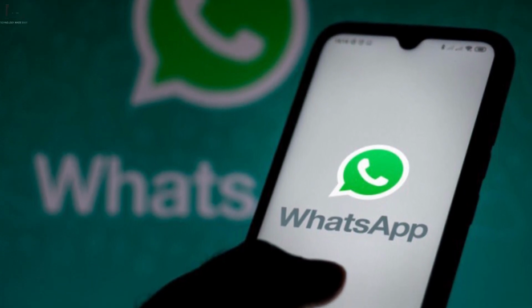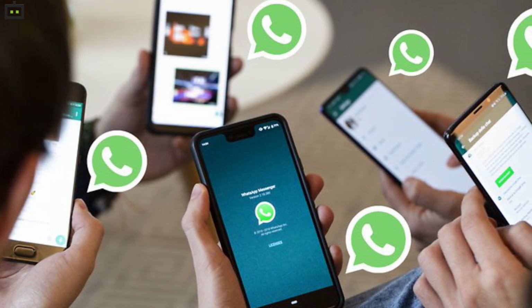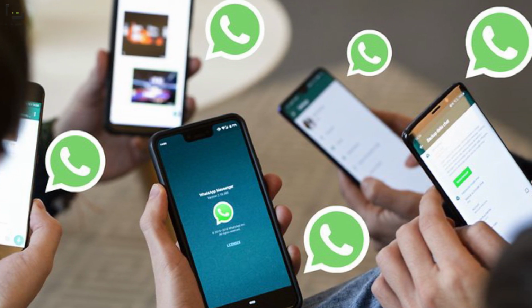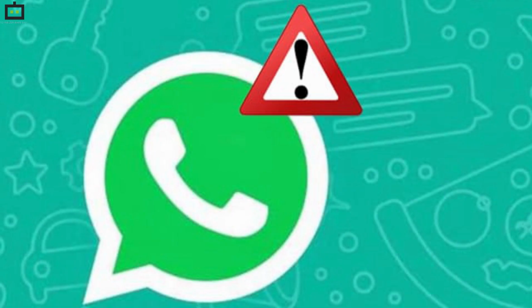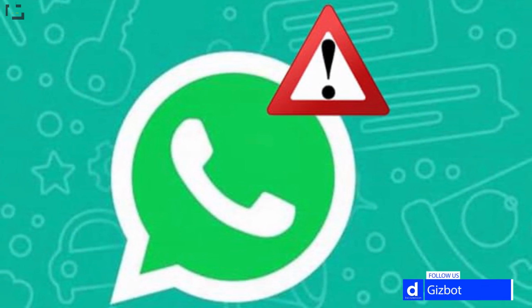But there is one catch. The multi-device support is currently available for companion devices such as laptops and PCs. You won't be able to use this multi-device support feature on two smartphones simultaneously. This comes as a bummer for the users who intend to use this message application on two different smartphones. This has been one of the major factors why users have been requesting this option for long.